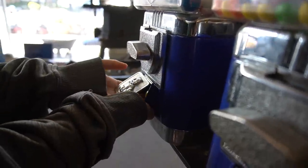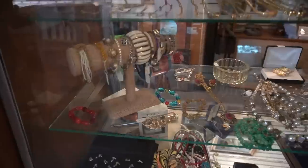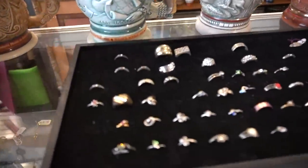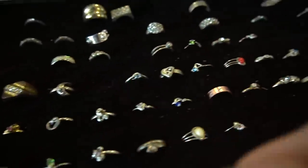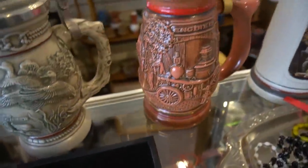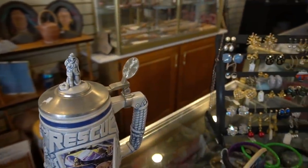Door. Oh, you got one too. I got the same. No jewelry. No, he can't have speakers for his room. Pretty rings. Hi there. Like your tattoo. Oh, thank you.